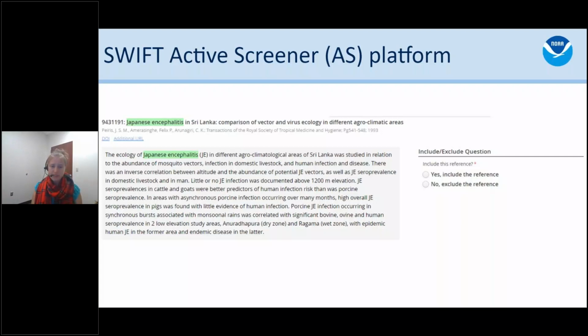So when I went into my platform, I could click on review these articles, and I click on this one as an example, and it pops up the title and then the abstract for that article. And then I can either click yes, I want to include this reference, or no, I don't want to include the reference based on what I'm seeing.